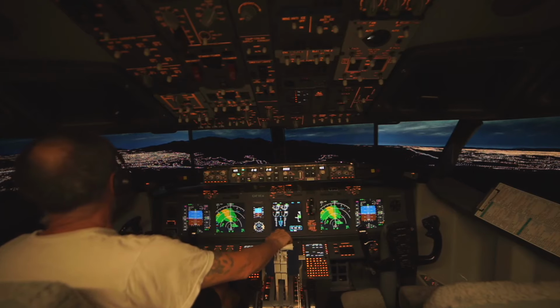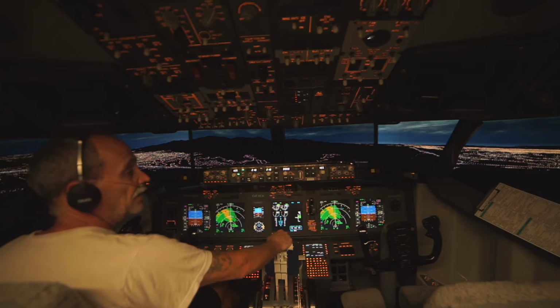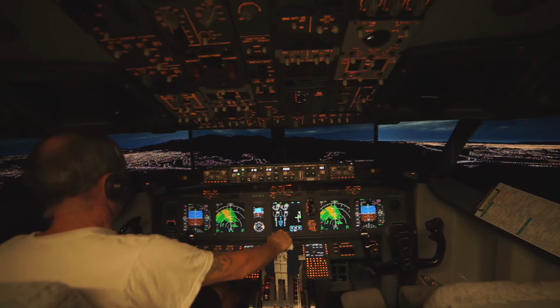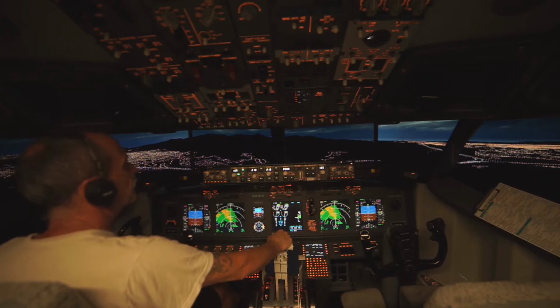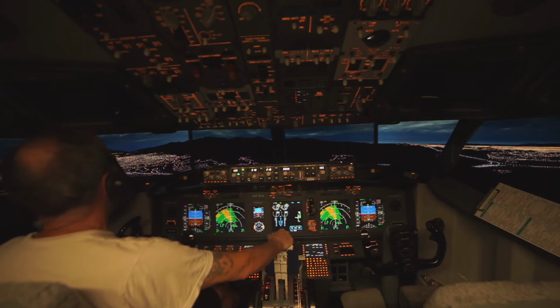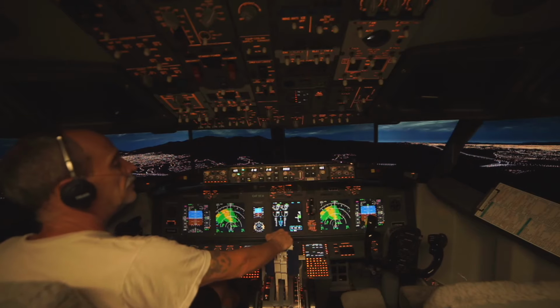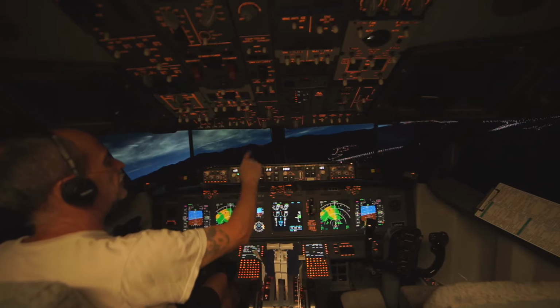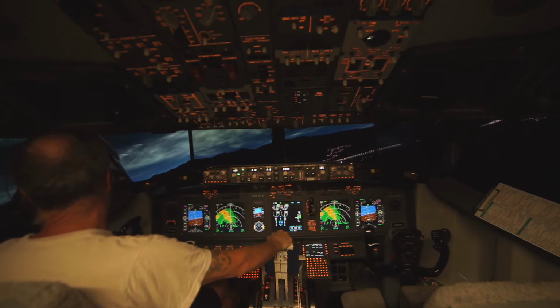I know that we take it back to the right, head back to LAX, and put it down, see what that looks like. How about we follow this highway through the mountains? I don't know if you can see that highway down there with your camera angle.